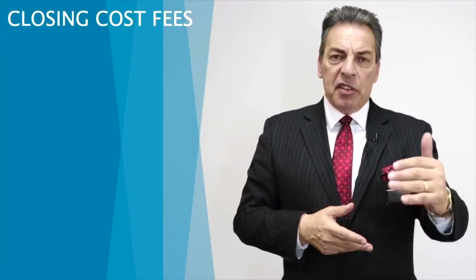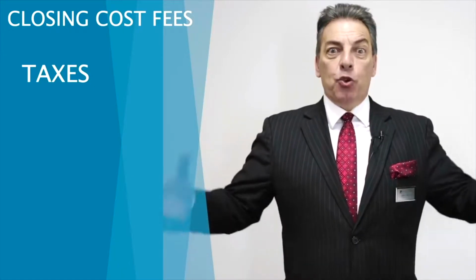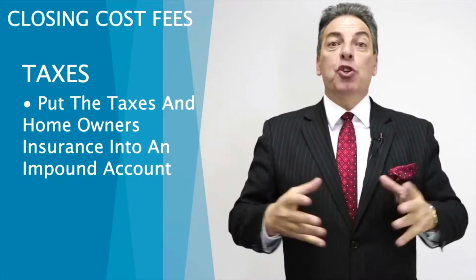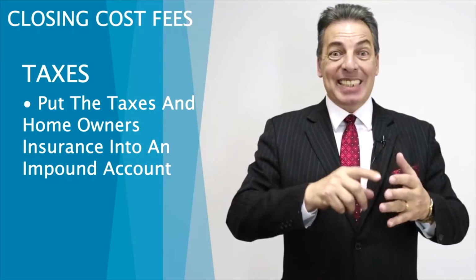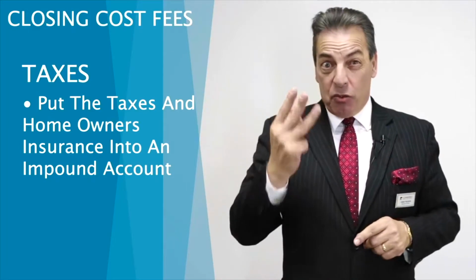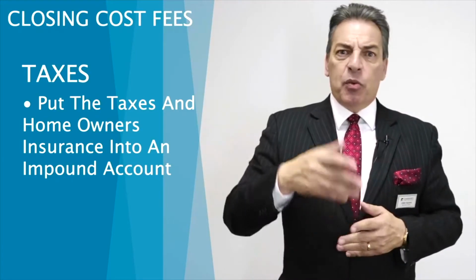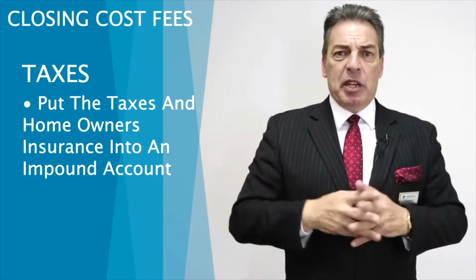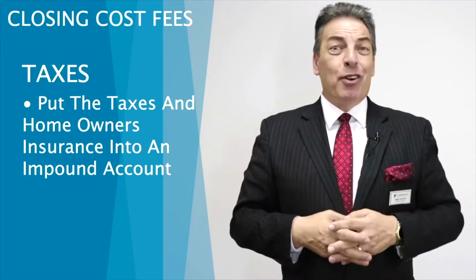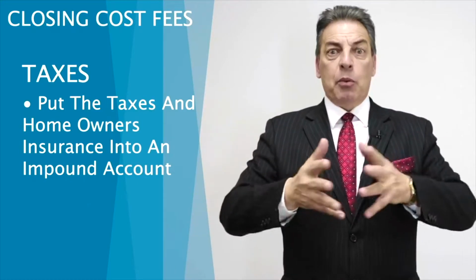Now, on top of the fees, there are other costs. What are they? Well, it depends on what month of the year, depends on how many months' taxes we need to get so that we put them in together in an impound account, so you make one payment that includes your taxes and your insurance. When we start the loan, basically you're going to pay 1 year's and 3 months homeowner's insurance up front. We're also going to pay, if we're in April, 3 months' taxes. If we're in September, it's going to be 9 months' taxes. So it's something that's out of our control, but it's something that we have to come up with the money for.